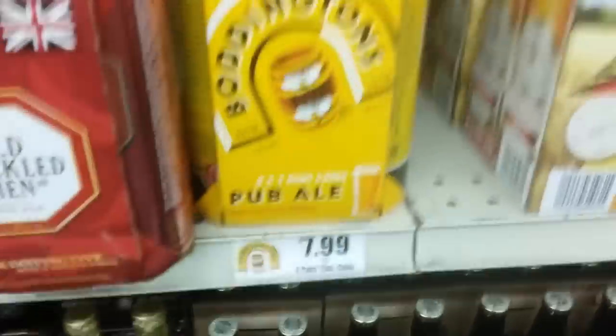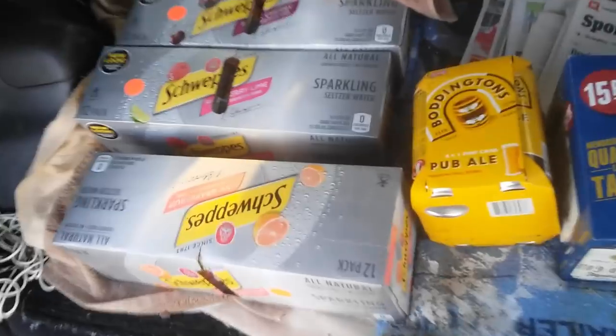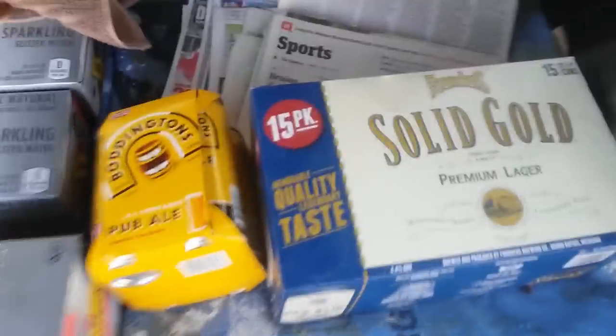Here's my local package store. I go here to get Boddingtons. They don't sell this everywhere. Love Boddingtons. I also picked up the Solid Gold because it was on sale. There's the seltzer that I drink.